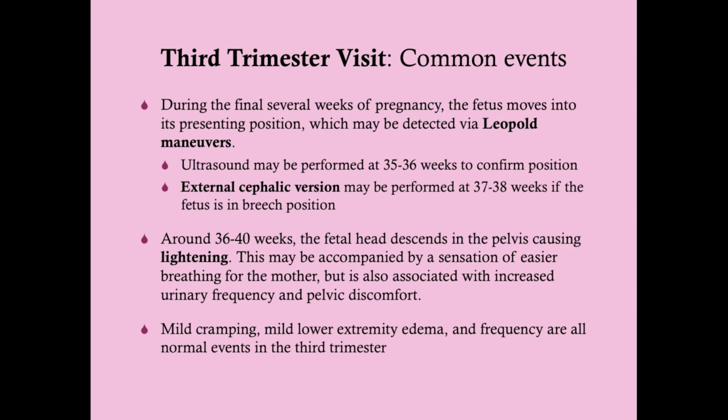Now, if you see upper extremity edema or facial edema, that might be a little bit more concerning. So some mild lower extremity edema is nothing to get worked up about. If it's in the setting of hypertension, yeah, maybe be a little bit more worried. But just isolated mild lower extremity edema, totally normal. Some mild cramping, also normal. You may have Braxton Hicks contractions during this time, but just mild cramping that's not sharp or throbbing in nature, just a little bit of discomfort, totally normal.